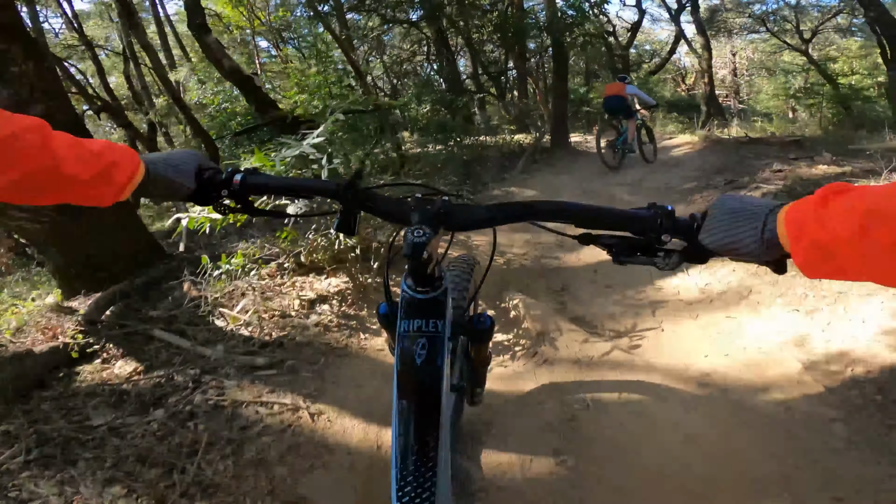Segment one, meaning we're just starting. This is it. This is the beginning of the actual flow trail. Right. Welcome to mountain bike heaven.